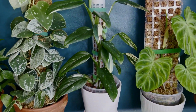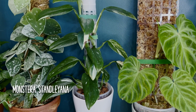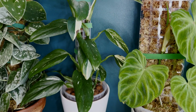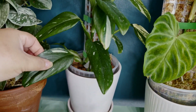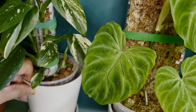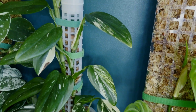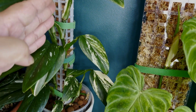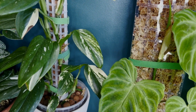And right next to it is my Monstera standleyana. I did repot the albo and the aurea together to save space. And second, the variegation on either one is not really much. With the albo, I just keep getting sprinkles like this, and with the aurea, it started out very variegated, but then eventually it just started shooting out just green leaves. So I've actually pruned this several times now, in hopes that it would push out a more variegated leaf, but so far it hasn't.